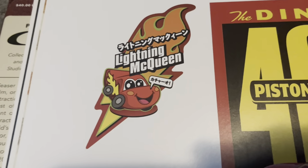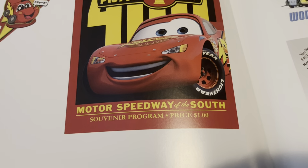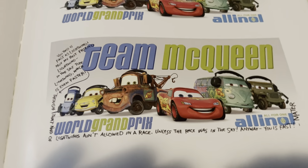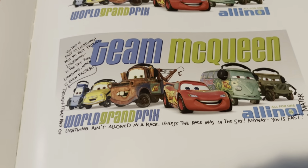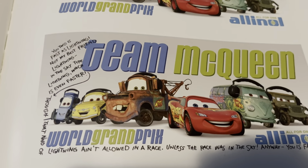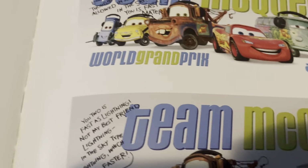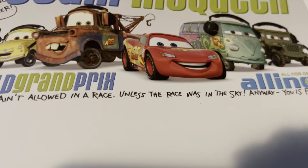They got like a Japanese Lightning McQueen flame. The Danico 400 souvenir program, price $1. Got a couple signed. What were these in the movie? Because the only time I remember seeing it, it was in the Tokyo airport, and it was like a billboard almost. You got some text on there. These are both signed by Mater. I believe they say the same thing, just in different little spots.